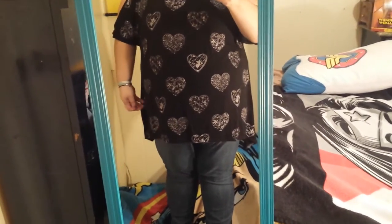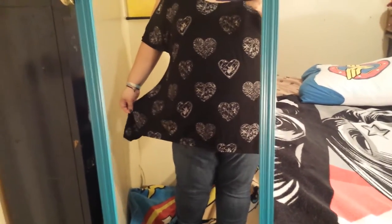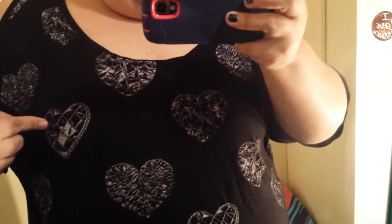And today I am wearing this black shirt from Torrid. It's got hearts all over it, and then the hearts are like diamonds. It's all over the shirt. It's got a cold shoulder. Cool shoulder too, my shoulder.